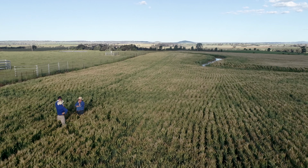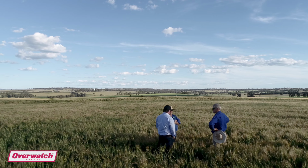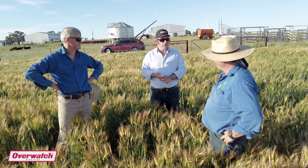I've used a lot of Treflan in the past. It's been a good product and it's a very economic product, but products with that longer plant back period can be a logistical advantage. You can move ahead and spray a bit of country. The more tools we have in the toolbox, the better it is. If you've got options there, you've got options.